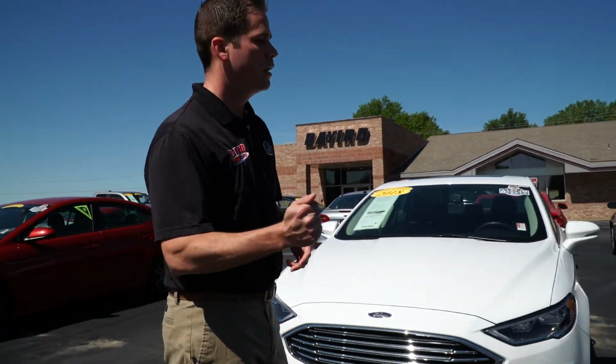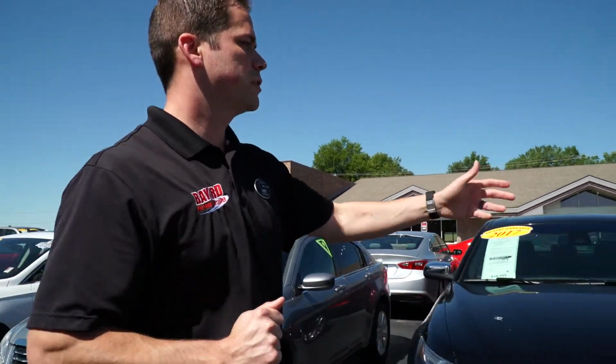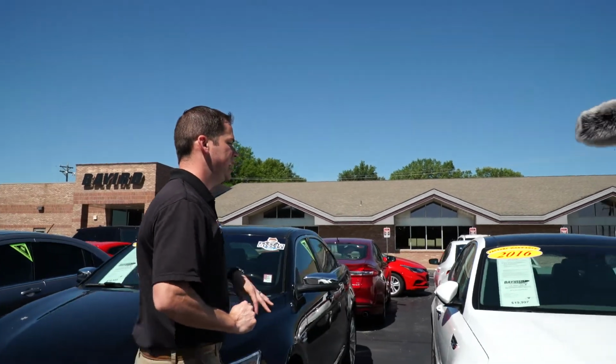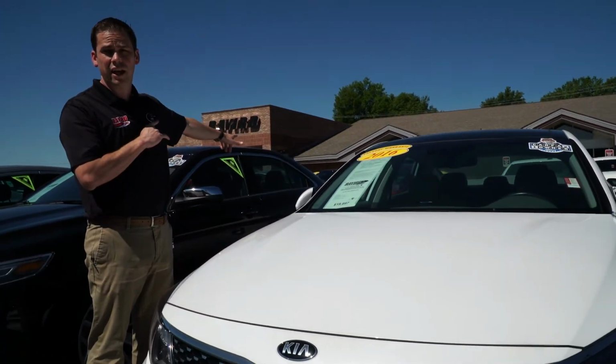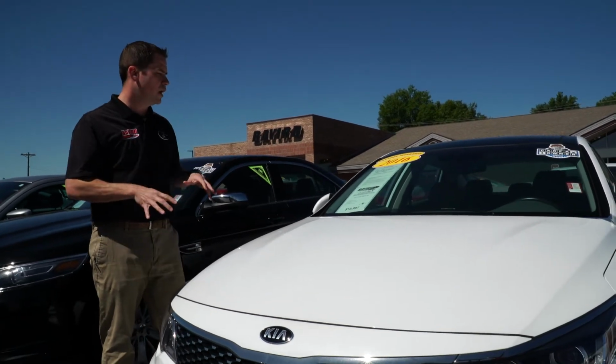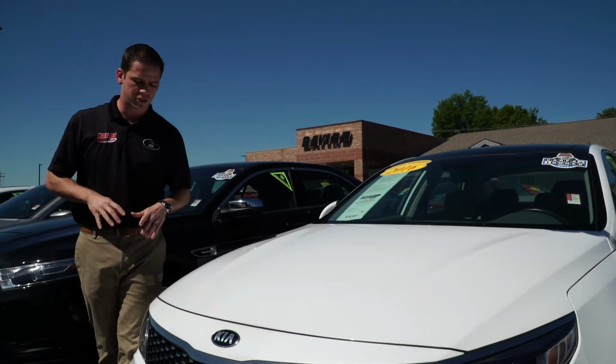I don't think they actually intend to make it hard, but it just gets hard sometimes. So I'm going to walk through here and show you a few more. This one's a great car right here, a 2016 Kia Optima EX. Chris was sitting in the LX Kia Optima earlier that he was showing you. This is the EX here, so it's got the leather interior and a few extra upgrades on it.